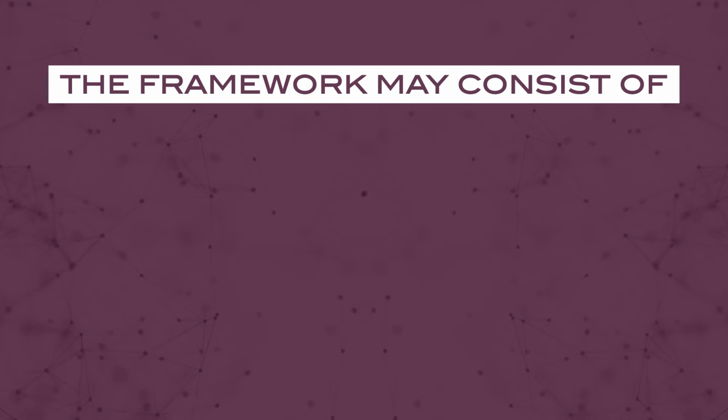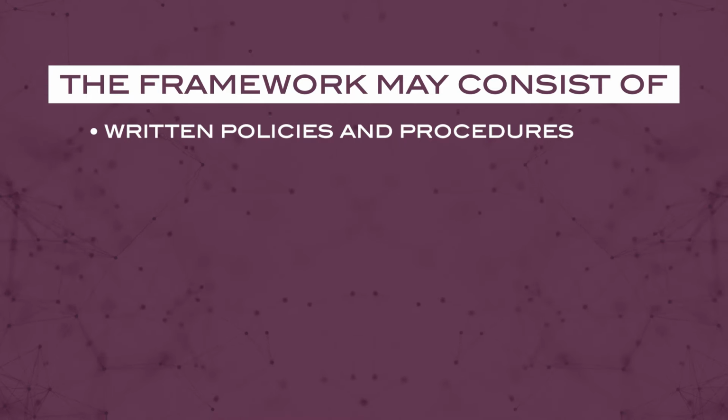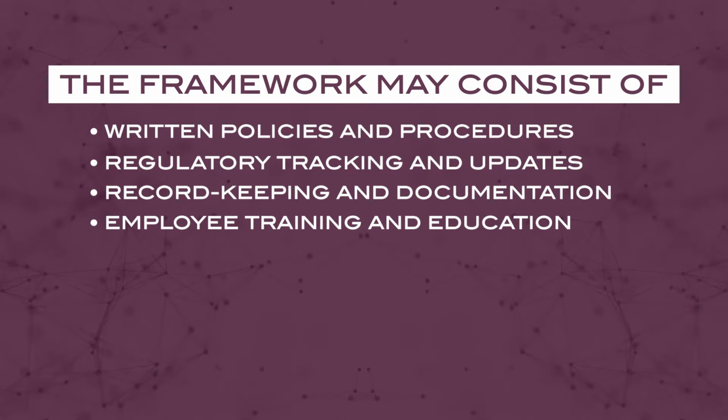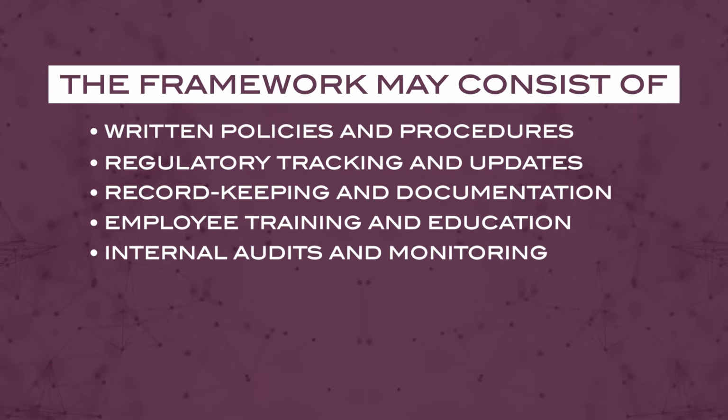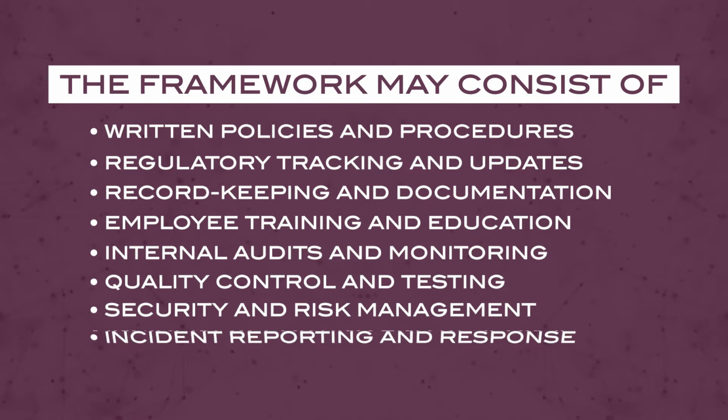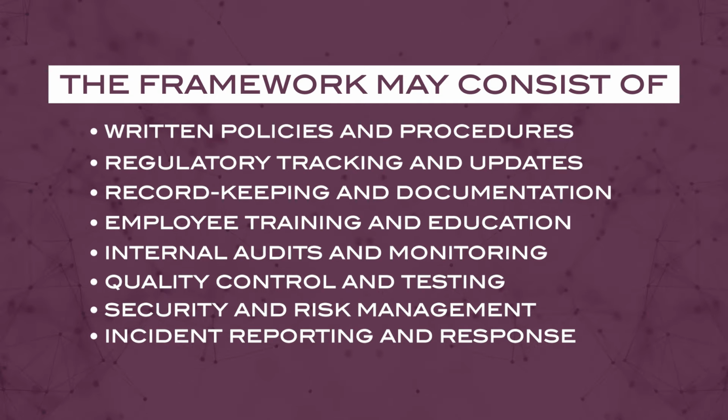The framework may consist of written policies and procedures, regulatory tracking and updates, record keeping and documentation, employee training and education, internal audits and monitoring, quality control and testing, security and risk management, incident reporting and response, which is all managed through a compliance officer, a compliance team, or externally through legal and regulatory support through outside counsel or consultation. A mouthful, right? Which is why this is so imperative to structure your business to not burn out your compliance position. But more on that later in this video.